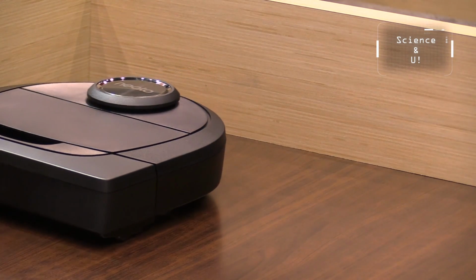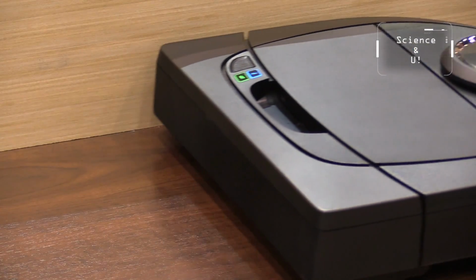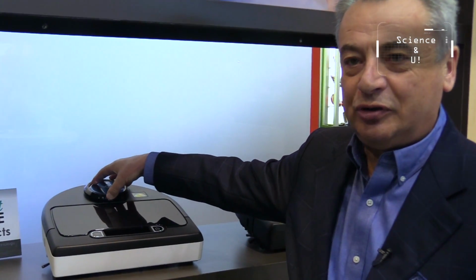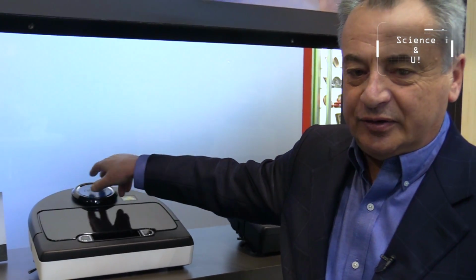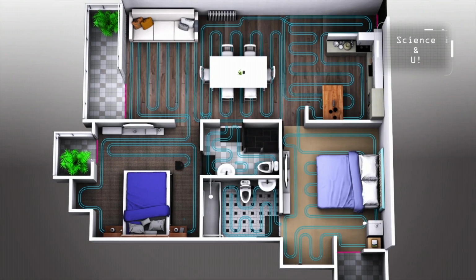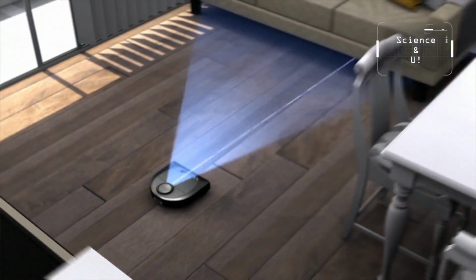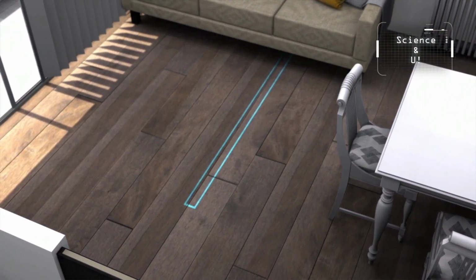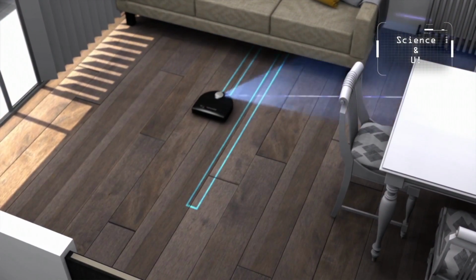So the basic technology that we build our robot on is based on laser mapping. We have a turret on top of the robot, where a spinning laser maps the environment around it and builds a representation, an accurate representation of the room, of the space that the robot is present in. That map also helps the Nito determine the most efficient path to use while cleaning, and it helps avoid major obstacles.